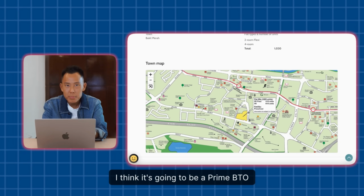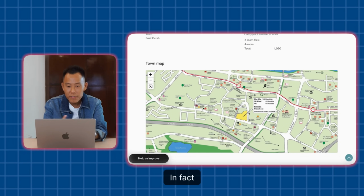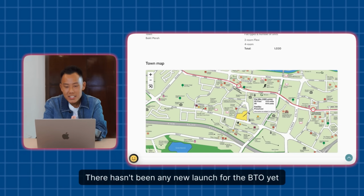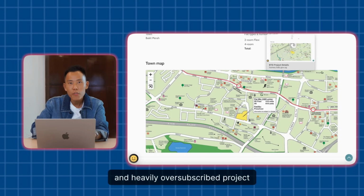I think it's going to be a prime BTO because of its good location and closeness to the MRT. In fact, this place can make a very good amount of money because in the surrounding area, there hasn't been any new BTO launch for many years. That's why, again, this one is going to be a prime and heavily oversubscribed project.